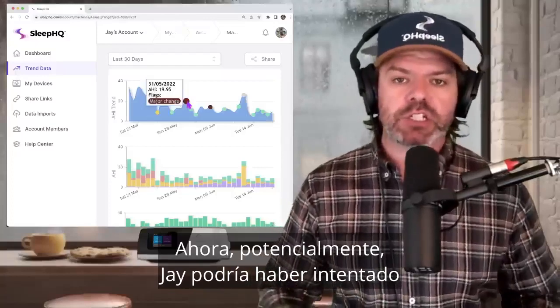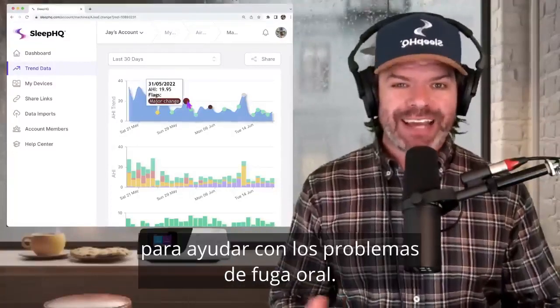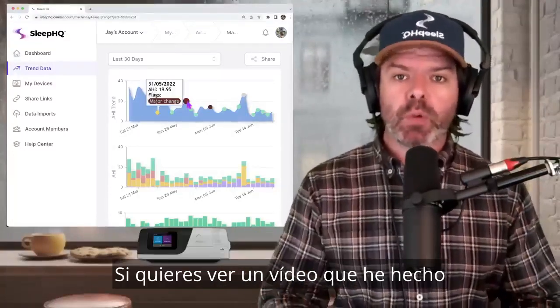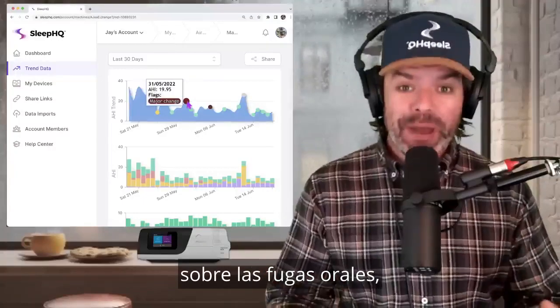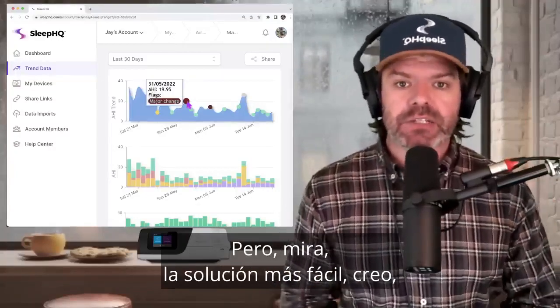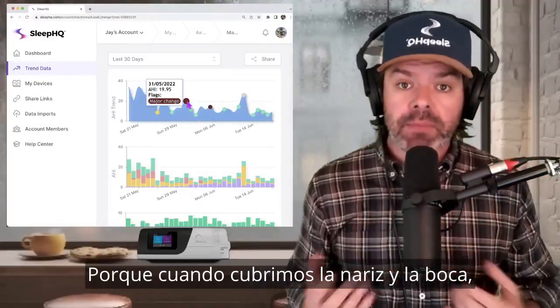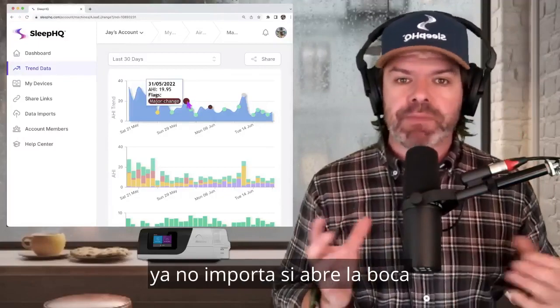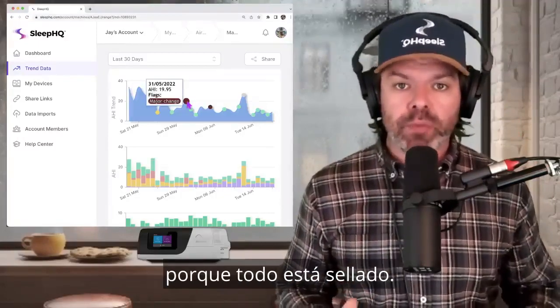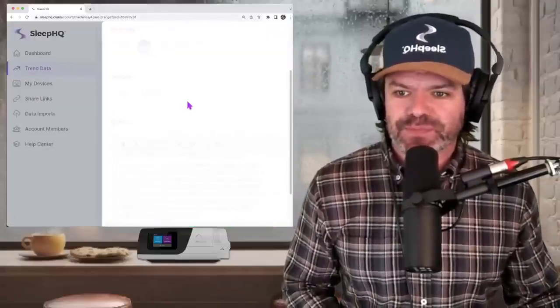Now, potentially Jay could have tried something like a chin strap or some mouth tape to help with those mouth leak problems. If you want to watch a video I've done on mouth leakage, then click the link above again. But look, the easiest solution, I guess, is just changing to a full face mask, because when we cover the nose and the mouth, everything's sealed. It doesn't matter if he opens his mouth anymore because it's all sealed up. So let's check out his journal here.